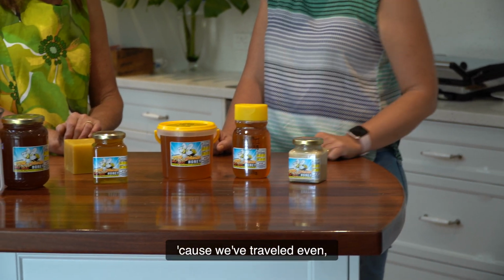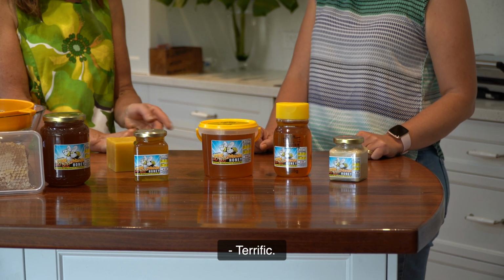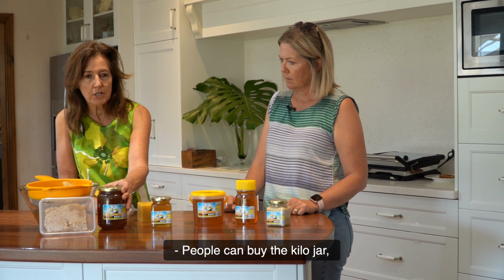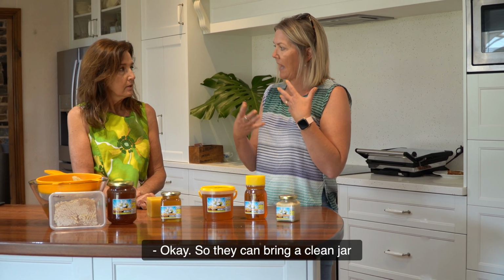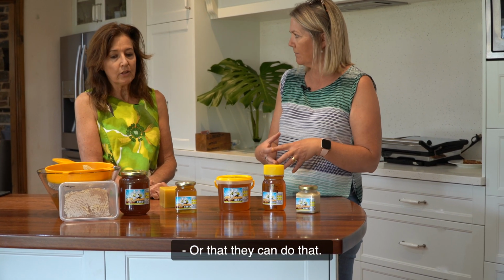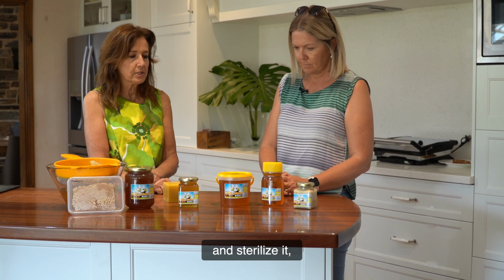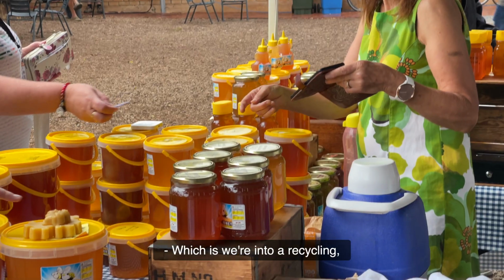Yeah, it's great because we've travelled even overseas with that in a suitcase and it hasn't spilled, so it's quite handy. Terrific. As well, I must tell you that we do refills too. People bring, so we're very much into recycling. Great. People can buy a kilo jar and I do $1 return when they bring it back, or I refill it for them. Okay, so they can bring a clean jar. Yes. They can either refill any of their own container, or they can swap it and I'll do $1. But I recycle all the glass and sterilise it and repackage it. Great.